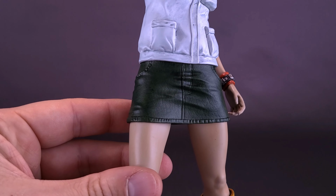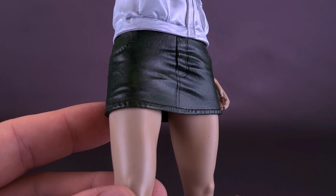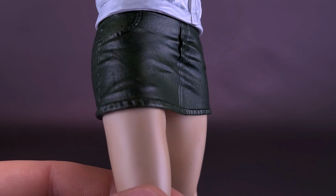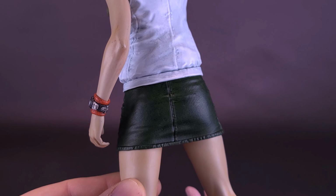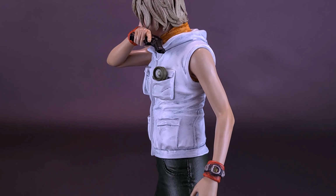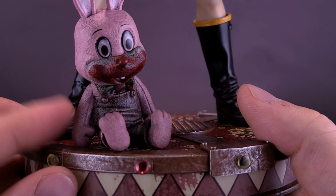The green also is carried over down to her skirt, although it's not quite the same green. It's been stretched across her legs, and where natural wrinkles would start to develop on skirting anyway is also captured well here on the statue. As we spin this around, you can see this really nice dark green that they've used. Actually, as a whole, the statue's painted extremely well. The colors that are normally bright in the game are bright, like on her outfit, and the colors that are more muted and grimier, like Robbie the Rabbit, again, are well painted.